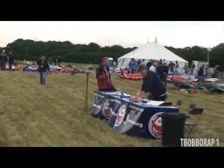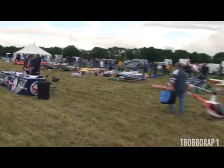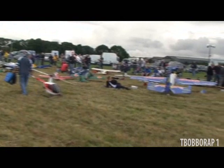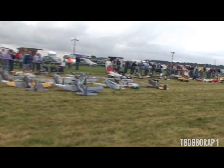It's a representation of a Hunter Mark 6. It's built to approximately 1/6 scale, has a wingspan of 68 inches, and weighs it all up with the batteries and motors and everything else at just on 16 pounds.